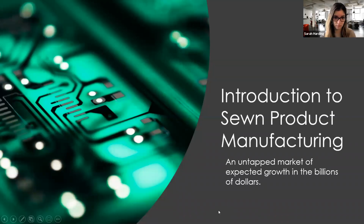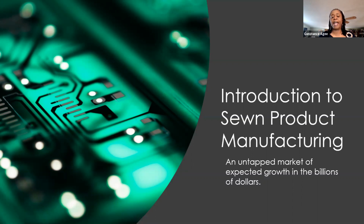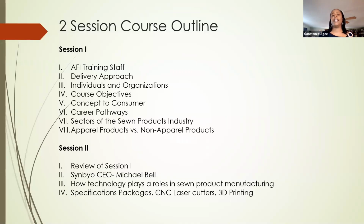One of the things that when we talk about sewn product manufacturing, typically what people are thinking is, well, for fashion in any case, is just clothing. And there's so much more to it than just clothing. So when we add the manufacturing piece to it, we're really trying to educate people into seeing more of what we think is involved with sewn products. So when we say sewn product, we have clothing, which is apparel, then we have non-apparel products as well.